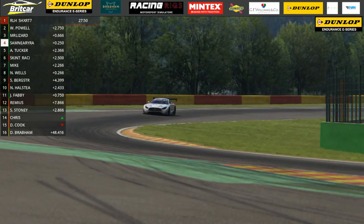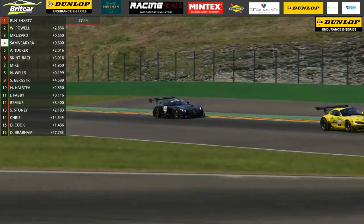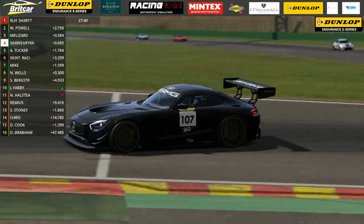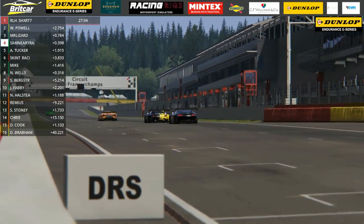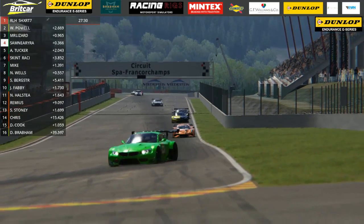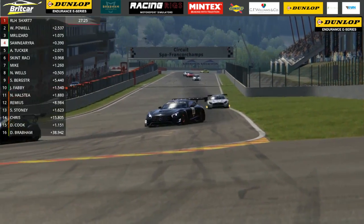The BMW of Steve Burke, the black Mercedes of Sam Neary. They come through Blanchimont, through the fast section, down on the brakes now, and down the gears to the last set of corners of the lap. Already, they've made it through to the bus stop chicane. So from the very back of the field, a terrific start to the race for Sam Neary. He goes over the line within a tenth or two of a podium position here already, and he's still got most of this 30-minute race to go.